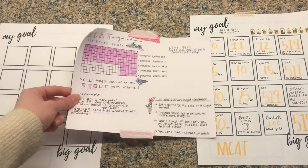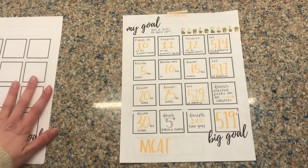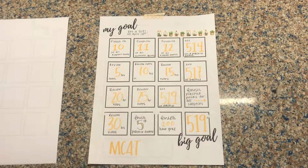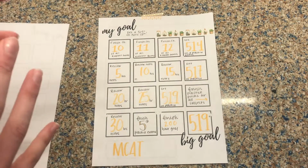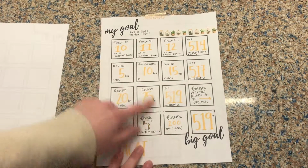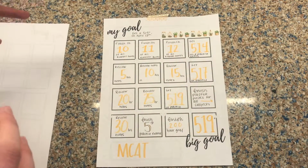So this is the big goal sheet that I have, but breaking that down a little bit further, I have made this goal sheet for the MCAT. I am using the Kaplan books to study, and there are 12 chapters in each Kaplan book. I'm right about on chapter 10 of all of them, so within the next week I should be able to cross this box off. The idea is that with every task that I complete, I can cross a box off. So I'll cross this off once I get 10 done, cross that off once I get 11 done, and then I can see myself getting closer to these goals.